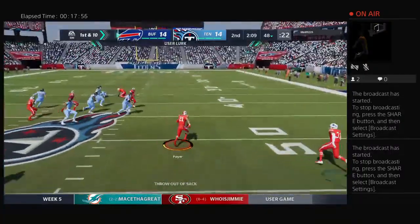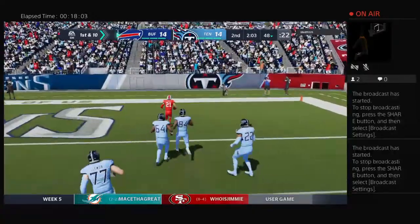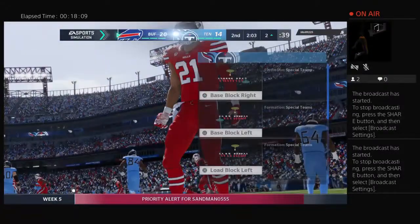Now this is intercepted. He was trying to get it to Davis. Picked off by Jordan Poyer. And he is going to score. It's a pick six and a Bills touchdown. Let's go, boys. Let's go.